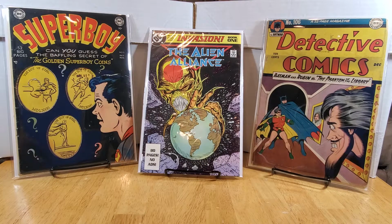I haven't read the series. I think it's like three books, and they're pretty thick. I don't know if that's prestige format or what, but they're thicker books from '88.